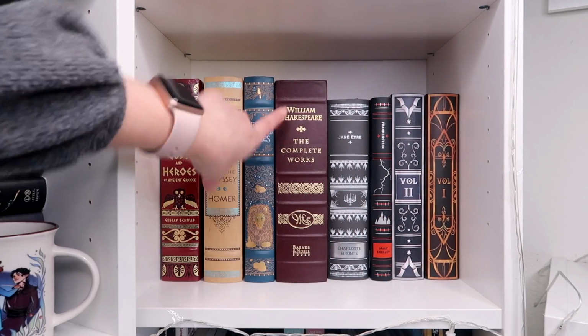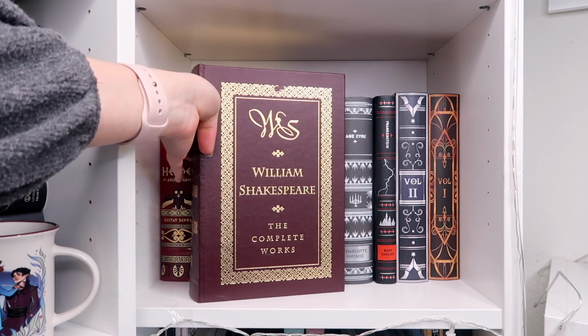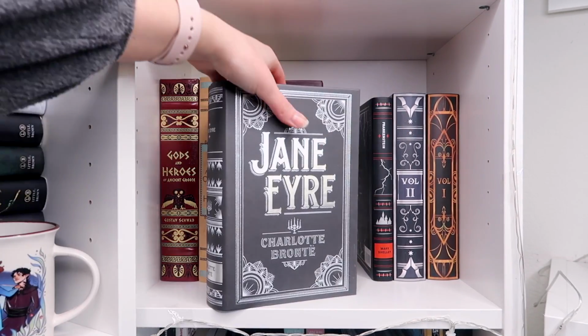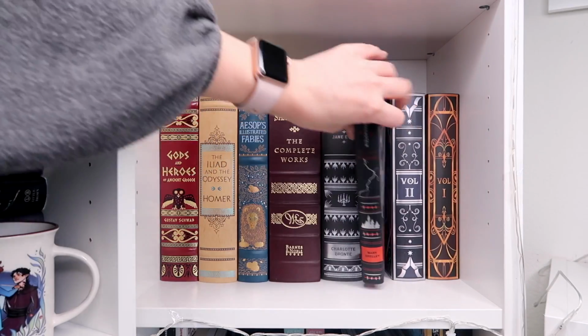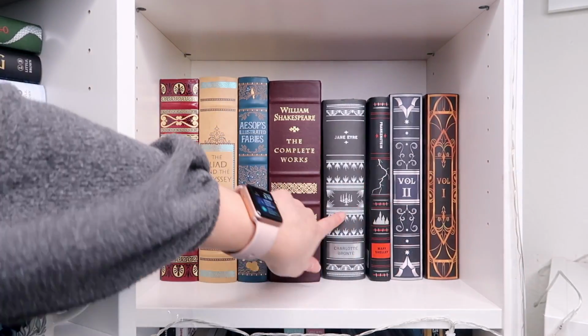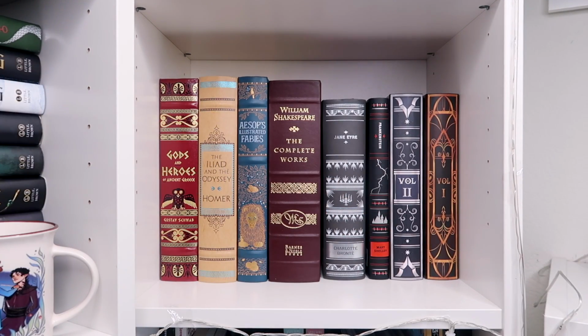We have another Barnes & Noble Classics edition of William Shakespeare's complete works, and the soft covers. These are actually probably my favorite of all the Barnes & Noble ones that they make, these soft cover editions of Jane Eyre and of Frankenstein. And these are actually way less expensive, and I think they're a lot prettier, so I don't know. That might just be me.